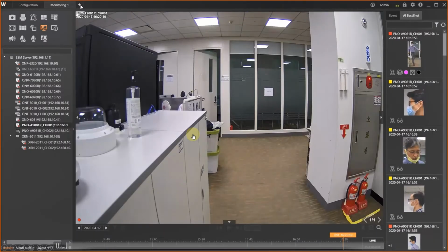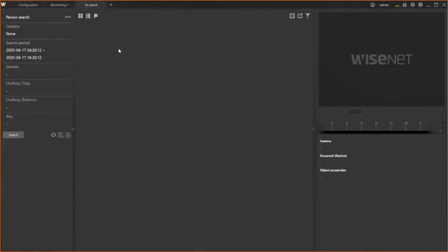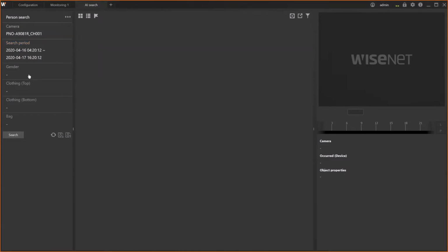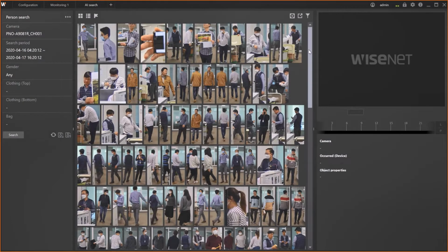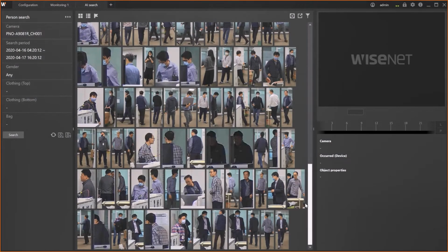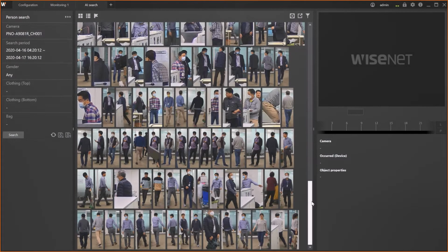Okay, for those who have not seen this video, the video is about what you can get if you use AI cameras. You can search for a specific person by his shirt color or his pant color or his gender or age group.